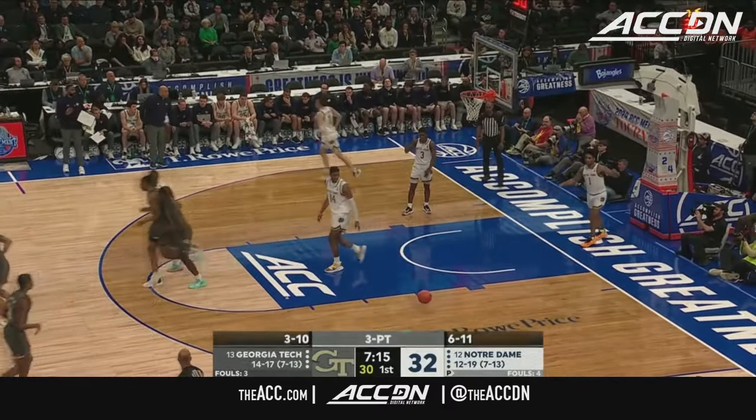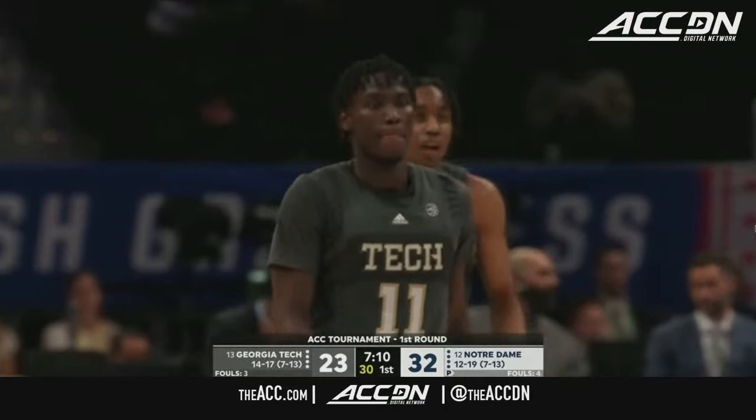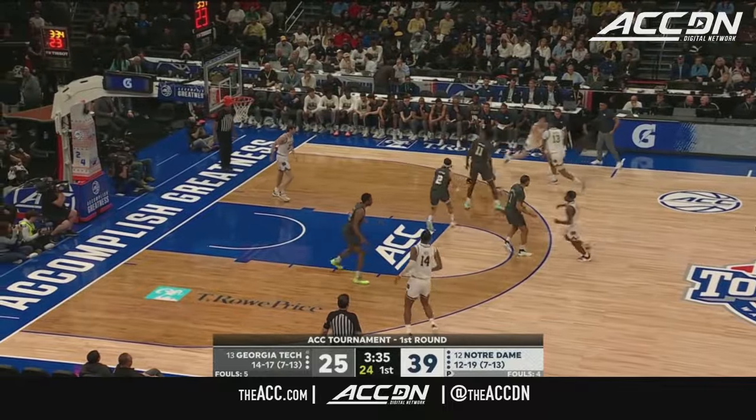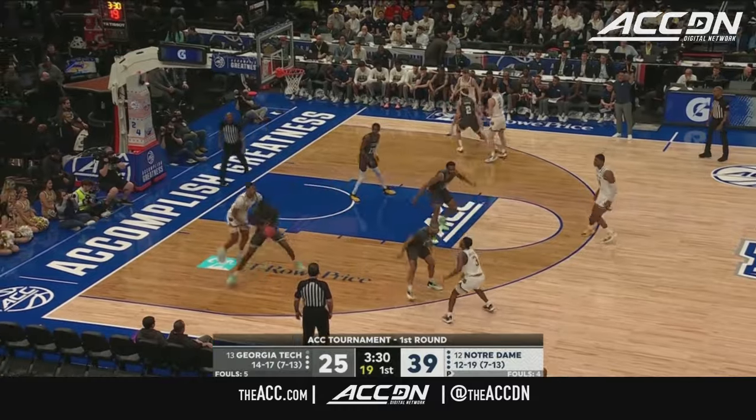Well, that's a tough one for Braden Shrewsbury to have to try to stop, but Ndongo's really good in that little middle pick and roll. You know, that's on the Georgia Tech defense to make them uncomfortable. They haven't done that until now.